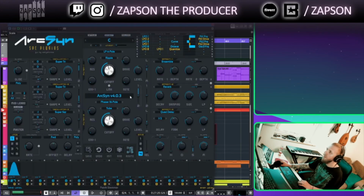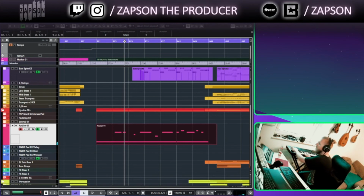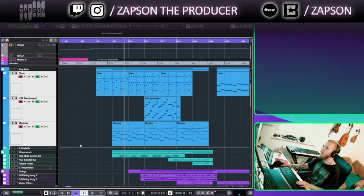Again, I took another instance of the Arcsyn here, and it sounds like this. Very gentle, very soft. The main melodies for this song were in the key section. So I started with a piano and a marimba. It is a very magical and beautiful melody. Let me play you this. This is probably one of the most beautiful songs I wrote in that whole section. It has no edges, but it has a lot of energy, and it's a beautiful energy, if that makes sense after all.